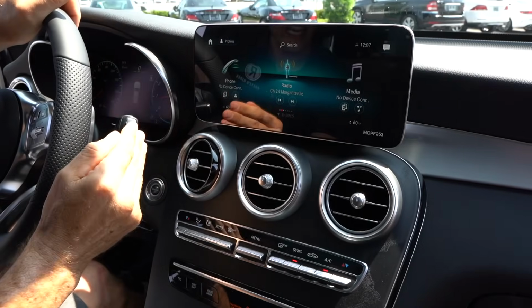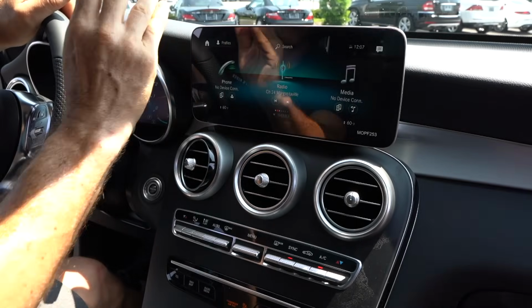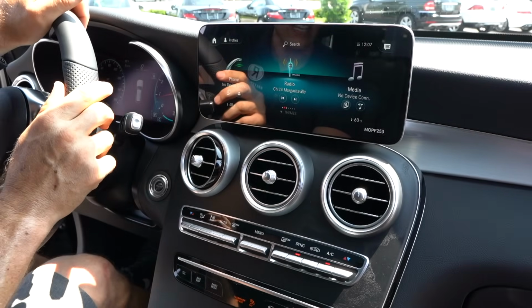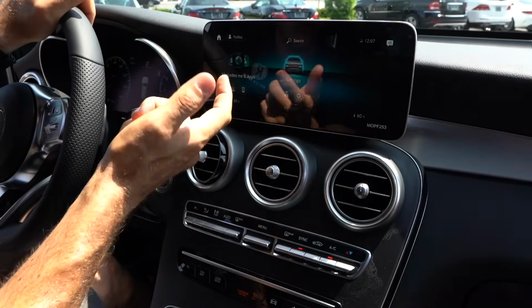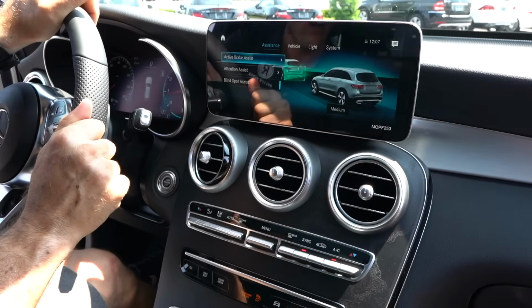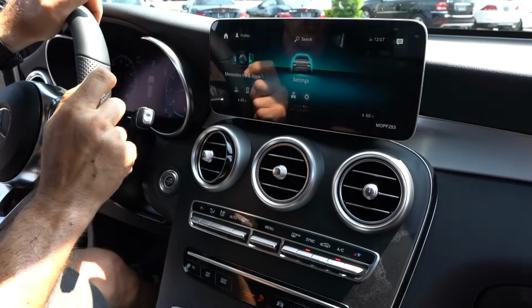It's at a good angle to see, it's at a good angle to touch, but it's not too high to where it's really gonna be annoying in your face and whatnot. But you can see very nicely with the swipe features and all that great stuff. You could go into settings, get into all of what your GLC 300 is all about.